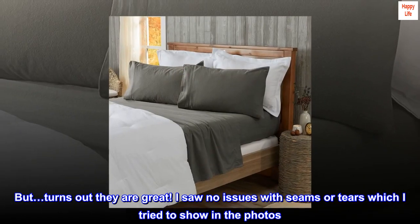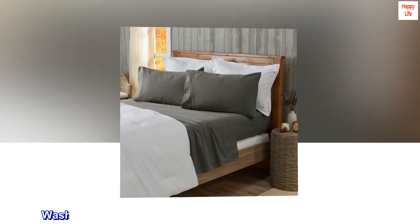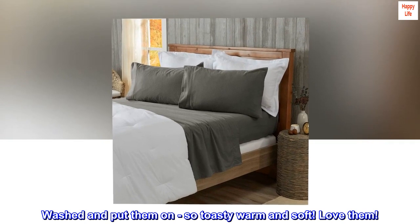I saw no issues with seams or tears, which I tried to show in the photos. Washed and put them on, so toasty warm and soft. Love them.